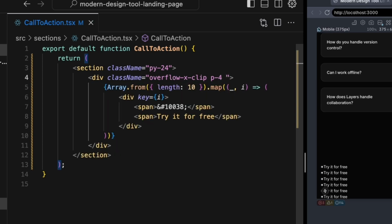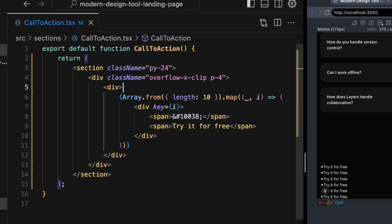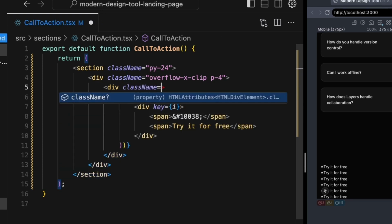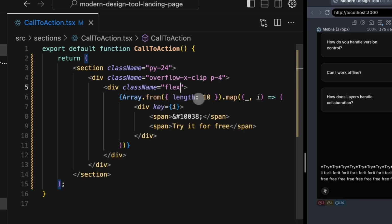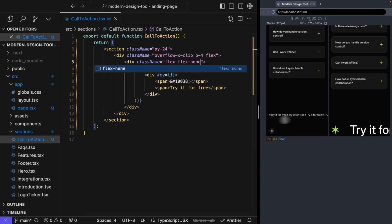We also want to flex this div. So we'll say flex there to make sure that our words go left to right. And then inside of our overflow div, we want to create another div to handle the space in between all of these different call to actions. So we're going to create another div here. This one is going to be flexed. And then to get these words so that they'll flow off the screen, we can just come up to our parent div and say flex. And then in the child div, we say flex none. And that basically will get them so they can flow as far off the screen as they need to, depending on the size of our words.